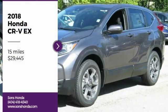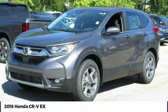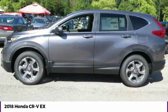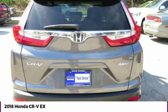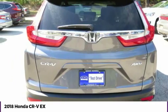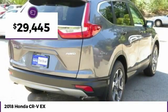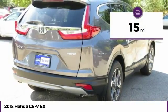We are pleased to show you the 2018 CR-V. CR-V, a top recommended vehicle because of its car-like driving manners, good value, cool technology, and comfy interior, and is priced below $30,000. This vehicle has less than 100 miles.